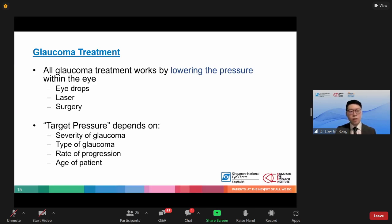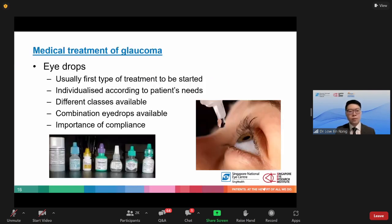We want to achieve a target eye pressure for the patient depending on several factors, including severity of glaucoma, type of glaucoma, the rate of progression, as well as the age of the patient.